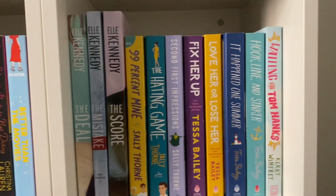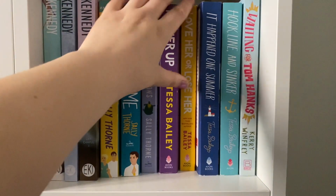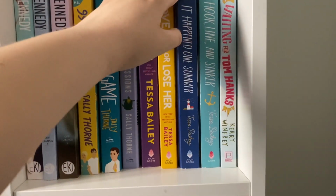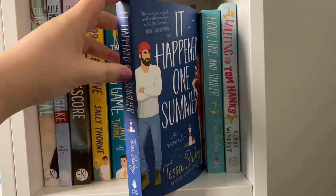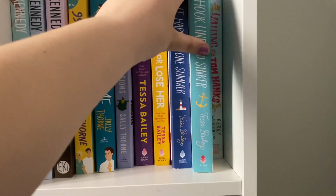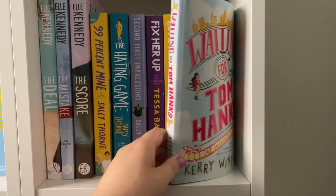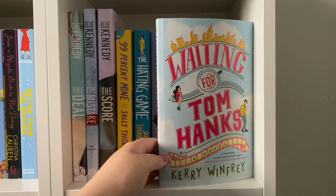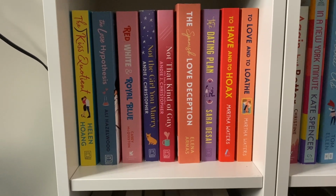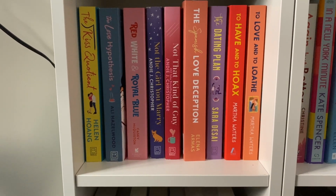Then we have my Tessa Bailey books. So we have Fix Her Up, Love Her or Lose Her. I don't yet have Tools for Engagement, but I will get it soon. It Happened One Summer, Hook, Line, and Sinker. And then I have this book that I just found at Book Outlet, and it is called Waiting for Tom Hanks by Carrie Winfrey. Then we have my third shelf, which is just a smorgasbord of stuff, kind of.